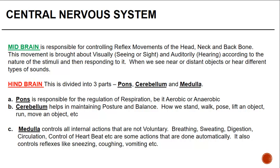The medulla controls all internal actions that are not voluntary. For we don't have to force ourselves to breathe, to sweat, to digest, or for our blood to circulate, or for us to control our heartbeat. These take place naturally and do not have to be forced. There are some actions that are also done, but not voluntarily. For example, when we try to control reflexes like sneezing, coughing, vomiting, all these are not involuntary actions. These are actions that are voluntary.